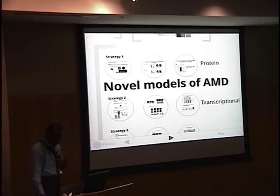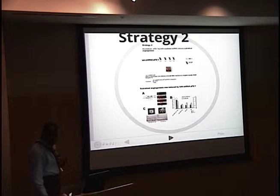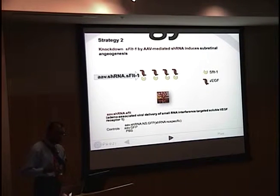Okay, so that's at the protein level. Strategy two was knocking down SFLT at a transcriptional level, taking out the mRNA expression of it by a virus, an adeno-associated virus that expresses an shRNA, short hairpin RNA. So I'm sure all of you have heard of RNA interference, where if you express double-stranded RNA inside cells, you will selectively delete the target that is cognate to that double-stranded RNA, because in people, mRNA is single-stranded, double-stranded RNA is generally viral, and cells recognize double-stranded RNA as foreign and destroy any genes that look like that double-stranded RNA.